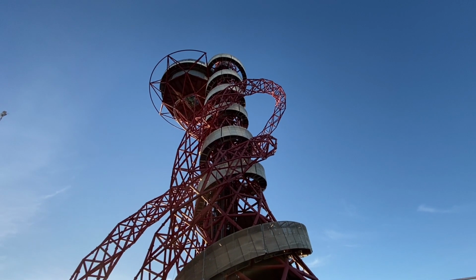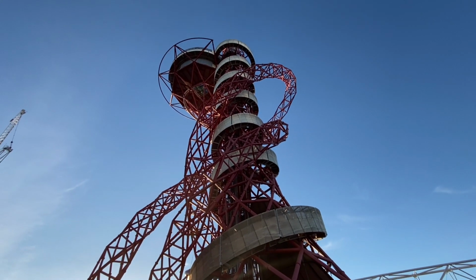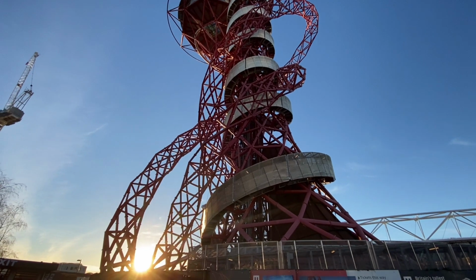The view from the top is absolutely breathtaking, and this is UK's tallest sculpture, so the view from the top will be like one you've never seen before.